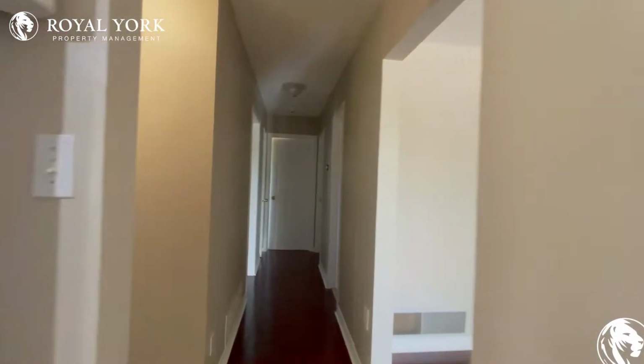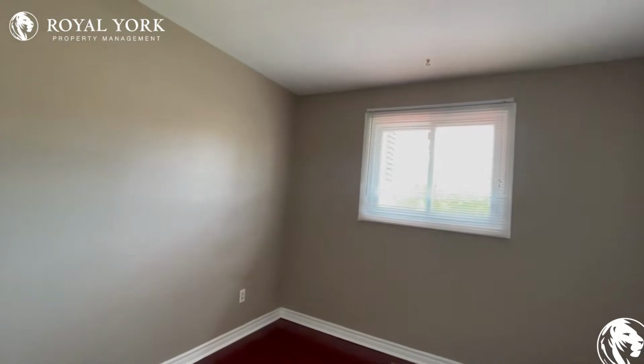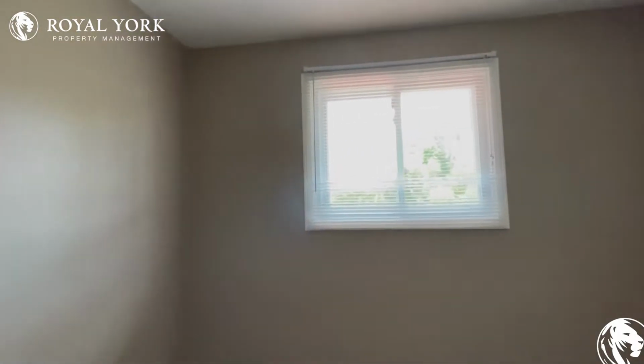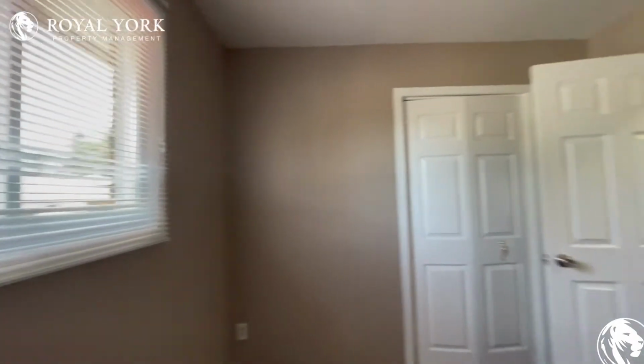And as we move along, let's check out the bedroom area, where on my left over here, we have our first bedroom, which can comfortably fit a queen size bed with two nightstands on each side.